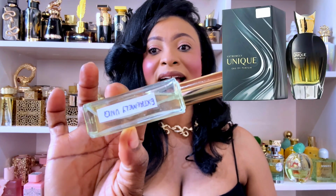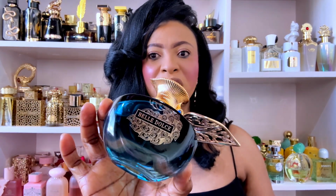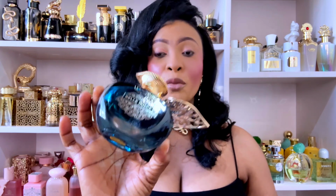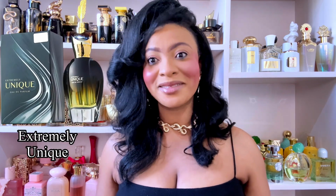I'm also going to give you my take on another Fragrance World scent known as Extremely Unique. For this, I have just a decant here, a very generous decant. And the third is going to be Belle Dolce. I've seen the red bottle being reviewed by C Chronicles, but I haven't seen any particular person talking about this particular flanker. So this is the Belle Dolce. I'm going to give you my take, but I want to start with Extremely Unique because it seemed to be my favorite of the 3 here.